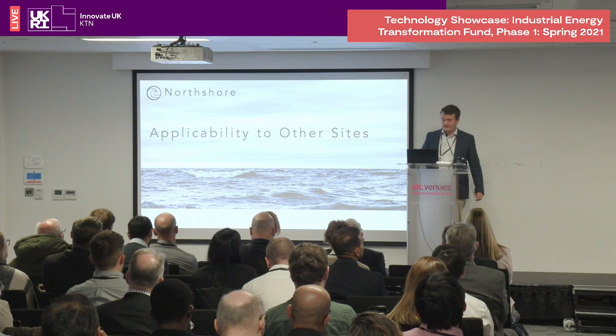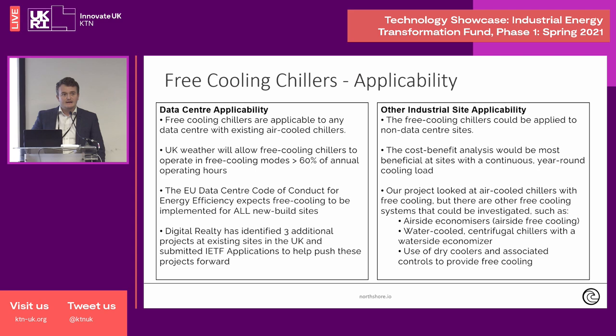Applicability to other sites, really, is anywhere where there's year-round cooling required. Free cooling chillers are a pretty well recognized system in the market. Within the data center sector, as I mentioned, this was just one suite out of six in this building, so potentially it could be replicated another six times, and that's just in this building. There are maybe around 500 data centers in the UK, and I would say about 50% of them use the same heat rejection system, this air-cooled chiller system, as Redhill.